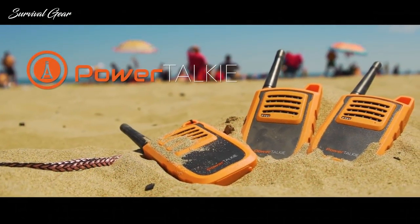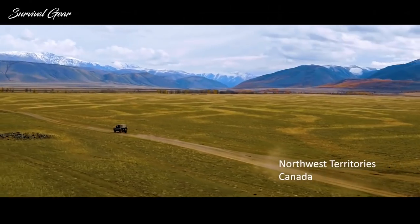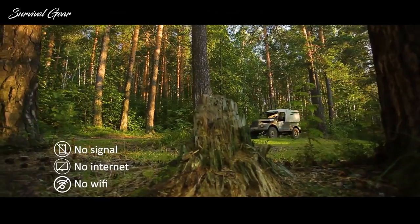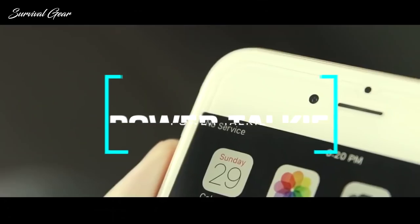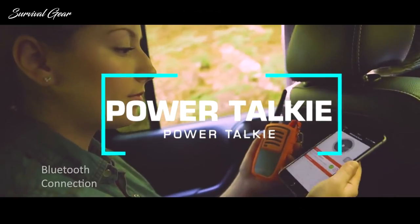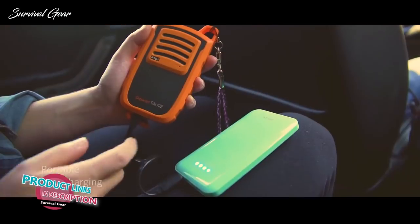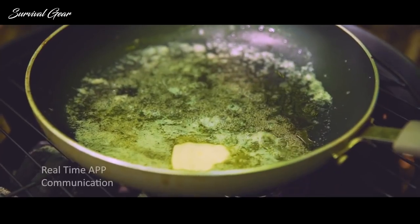Introducing Power Talkie, the smart outdoor communication expert. Communication is crucial for outdoor activities, especially when there is no signal. Hey, we're almost there. There's no signal here. Let's use Power Talkie instead. Simply connect Power Talkie to your smartphone through Bluetooth, and it will turn your smartphone into a powerful GPS and talking machine when there is no signal or internet.